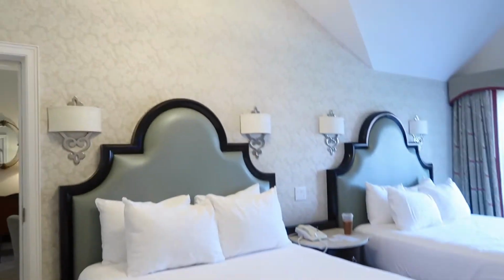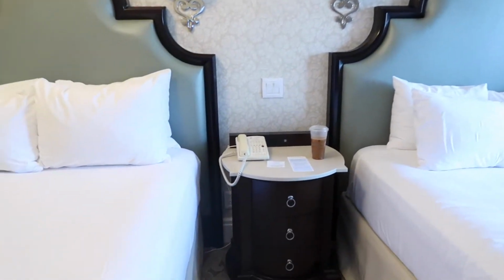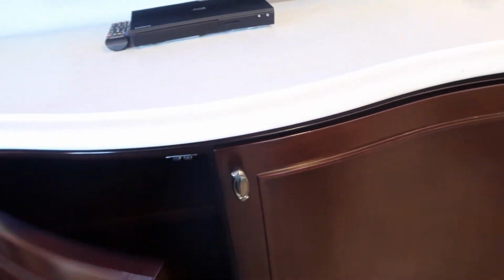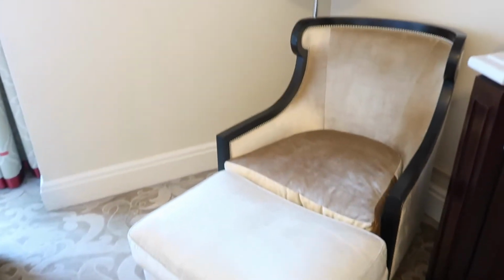There's like a padded bench for luggage, 2 queen beds, and very nice headboards. Center table with plugs and USB ports. And same over here. There's a nice storage here. No drawers, just shelves, but that's okay. DVD player in here as well, and plugs. And more plugs. And then you have a really pretty chair and a lamp in the corner.